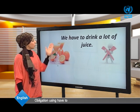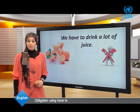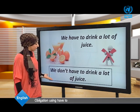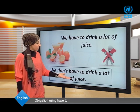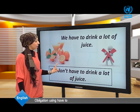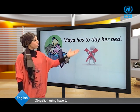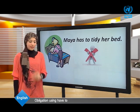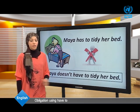Another one, we have to drink a lot of juice. Now negate this sentence. Excellent. We don't have to drink a lot of juice. Now the last one, look at Maya. Maya has to tidy her bed. Thank you. In the negative form, Maya doesn't have to tidy her bed.